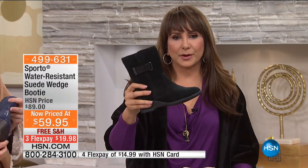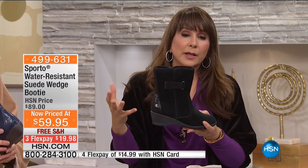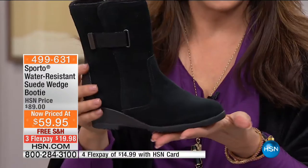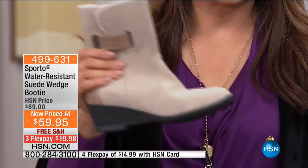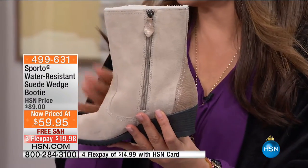And you know, sometimes when we go on vacation or we're gonna be traveling, you don't wanna wear a boot that is super sporty or super high heel. This really does work for any sightseeing you wanna do or any of the visiting that you're gonna be doing. It's perfect for all that.